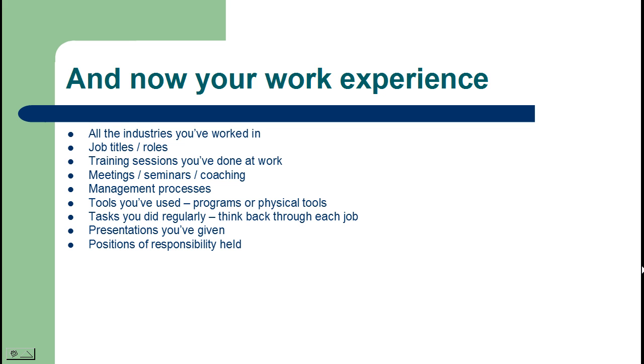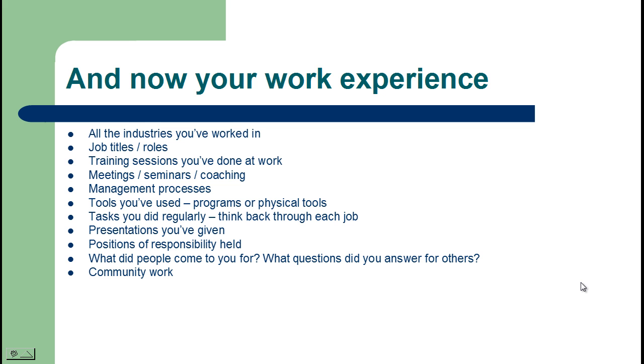And this can be outside work. I mean, it could be that you've been a member of a union, or it could be that you've been on the organising committee for the social events at work. What did people come to you for? And what questions did you answer for others? Any community work you've done? You may have organised a clean-up day. You may have organised a social event in the community, a fundraising event. Have you got any specific tools that you use if you've travelled for your work? Have you got any experience managing agencies or external people?